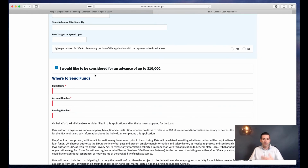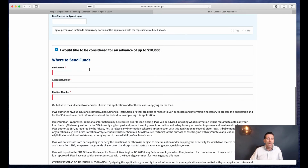So just apply for this if you have any sort of potential for your business experiencing disruption. Apply, okay? And then you have to put your funds. So you put your name, account number, routing number. They're asking where do we deposit this money? How can we get it to you the fastest? You want to put this right in your business bank account, okay?